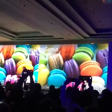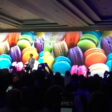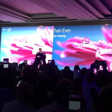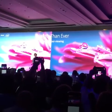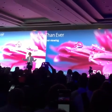And a wider color gamut to give you the most realistic colors. It's brighter than ever. That is just perfect for outdoor viewing.